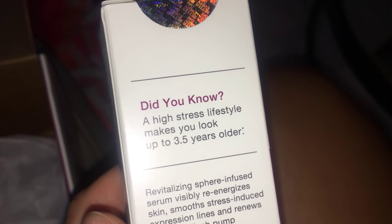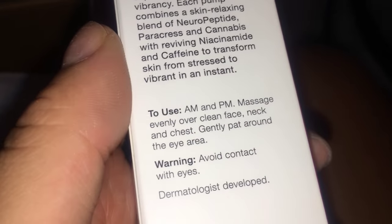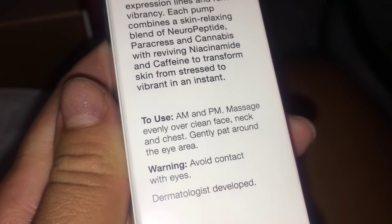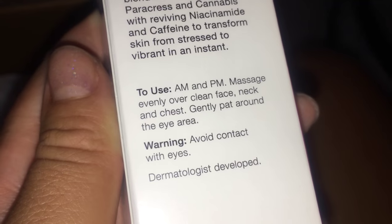Also, LOL, did you know a high-stress lifestyle makes you look up to 3.5 years older? Well, girl, I must look 20 years older because my life is so damn stressful. Oh my god. Hopefully this brings me back to life. Let's see. To use, AM and PM, massage evenly over clean face, neck, and chest. Gently pat around eye area.